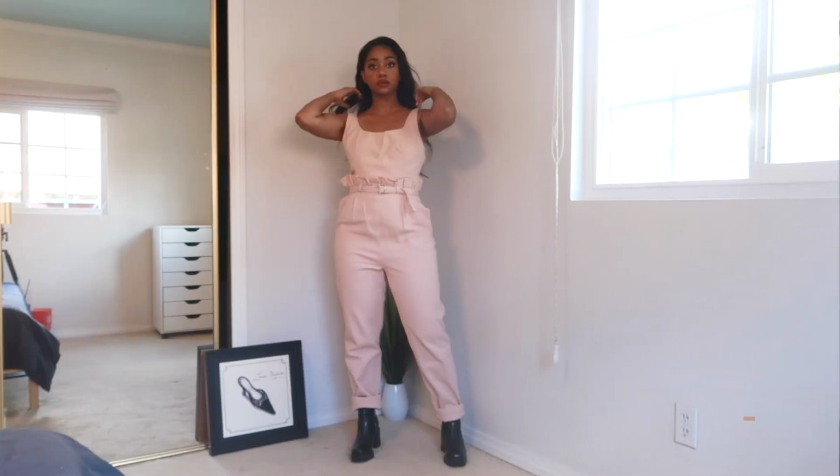I think around 2 to 3 items are a size medium, and I got a size small for the top, or actually 2 tops I got a size small. And if you hear anything extra going on, there's a lot of hammering going on right now. So the first thing that I bought was this little jumpsuit here.